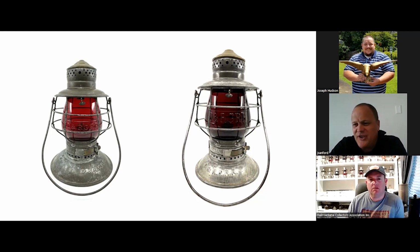So I tracked it down through the years, and it's really neat when you can learn the provenance of who owned it and their connection to Colorado and stuff like that. Another noteworthy owner of this lantern, and this was one of his personal favorites, was Bill Nouse from Railroad Memories.